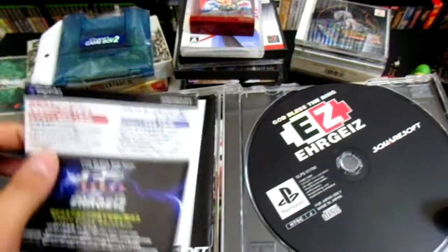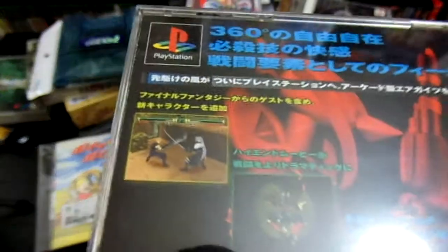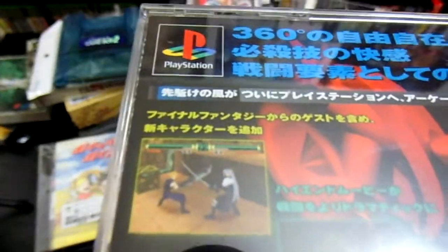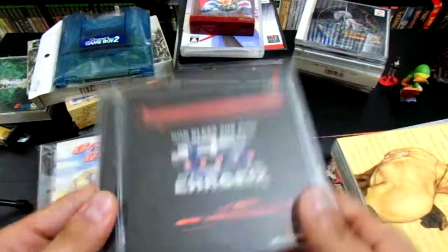But the big appeal for this game was you could play as Final Fantasy VII characters. You can see Cloud versus Sephiroth over here. Hopefully it focuses in. Other characters, I think Tifa, Yuffie, and Vincent, Turks Vincent as well. Really fun game.